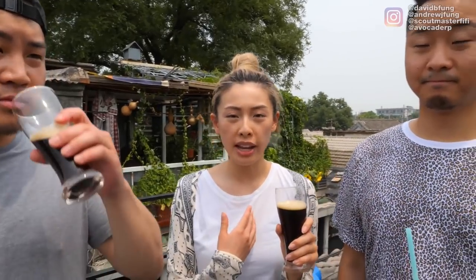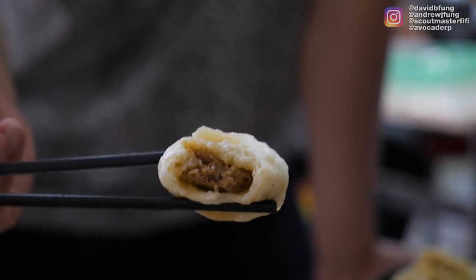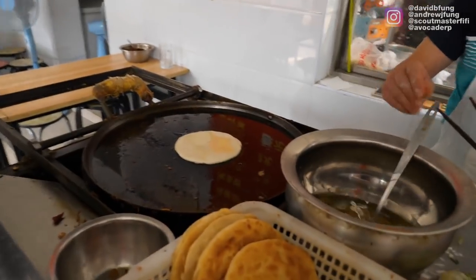I think my micro take on it was everything that we ate that was bready, I thought it was gonna be oily, but on the contrary, not. My macro take on it was that breakfast is universal. We had all breakfast food, but most of it had dough, most of it had eggs, and we all love that in the morning.